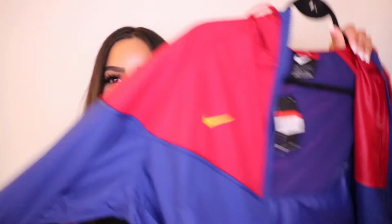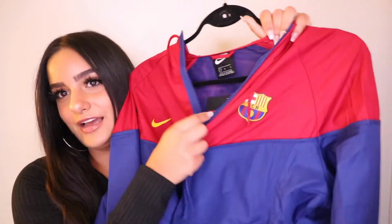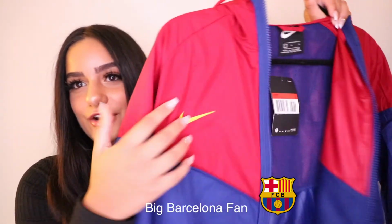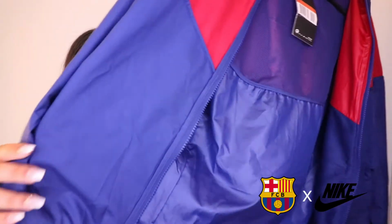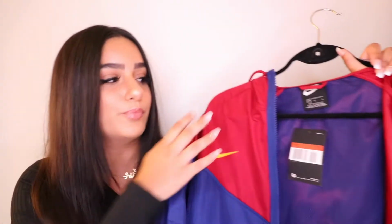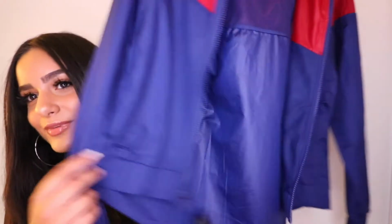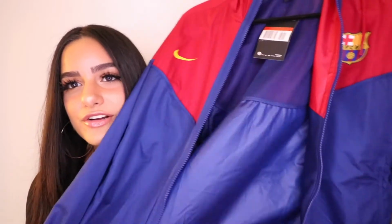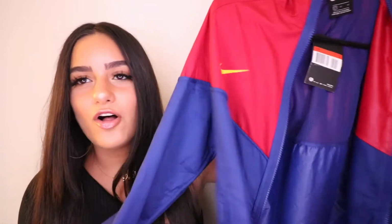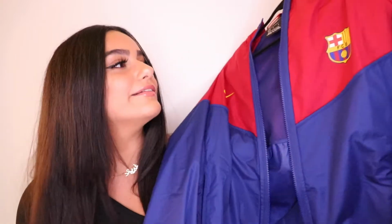Okay. So the first thing I picked up is a windbreaker that looks like this. It has the Barcelona logo here and has the Nike logo here. It's a blue, and it looks a lot more red on camera, but it's burgundy. And these are the Barcelona colors, which is just a really nice windbreaker that, you know, is nice for fall and spring. I decided that I would pick this up, and I love Barcelona.